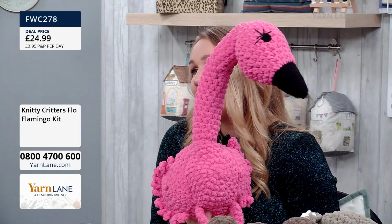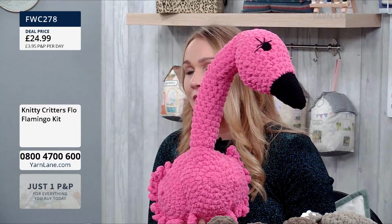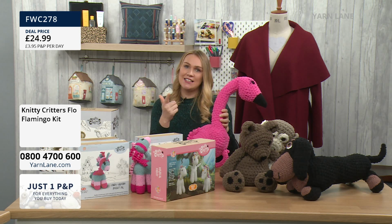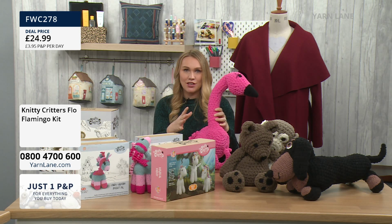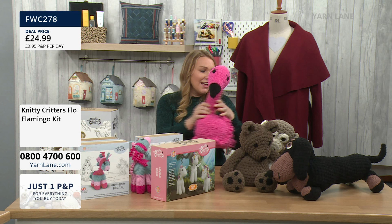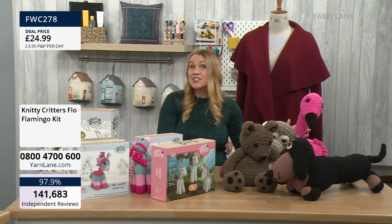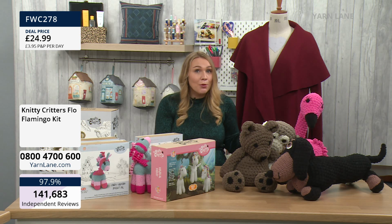It's not like, sometimes when you buy a cooking recipe packet where it says, oh, you just need to add this, this, this, this, this, and this. It's got everything that you need to get going, which is brilliant. And it comes in a lovely box. So if you're gifting it to somebody that loves crochet or is starting crochet, it's suitable for beginners.